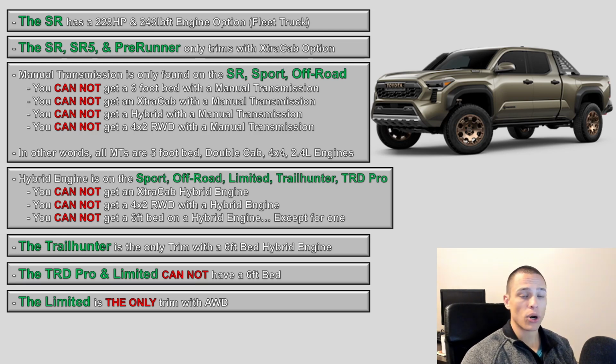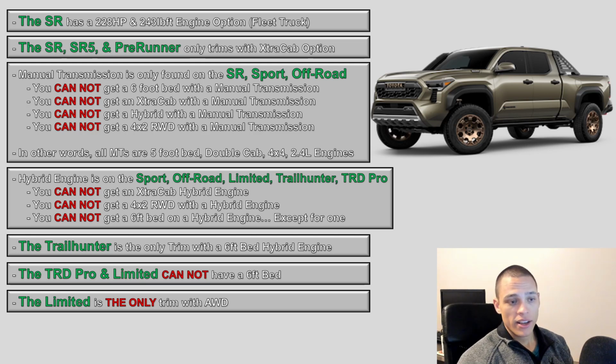Next, the TRD Pro and Limited cannot have a 6-foot bed, period. Even if you want to get a gas engine in the Limited, you still have to get a 5-foot bed. And then finally, the Limited is the only trim with the all-wheel drive. Let's go back and review the data. Those are the conclusions. Those are the most important things about that video. And now I'll show you how I got there.